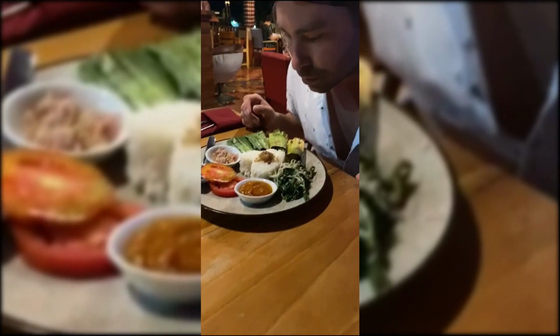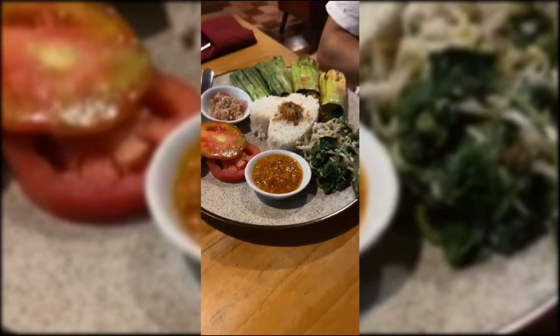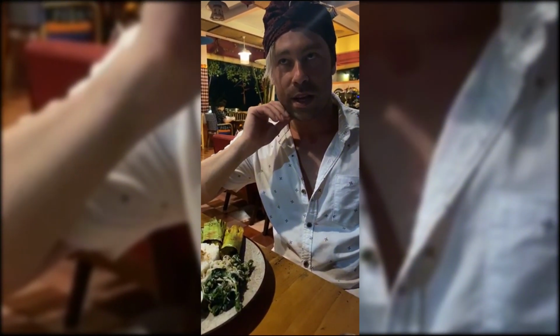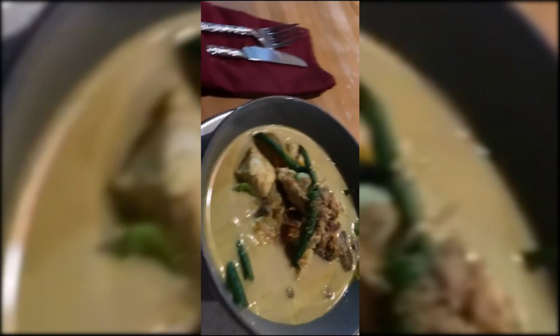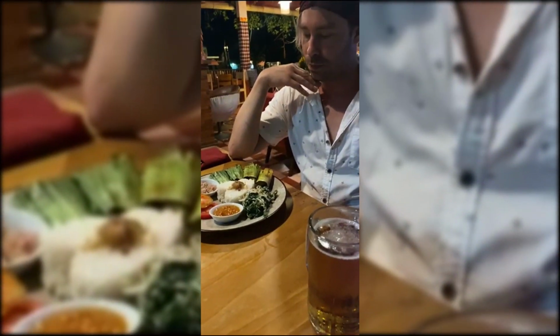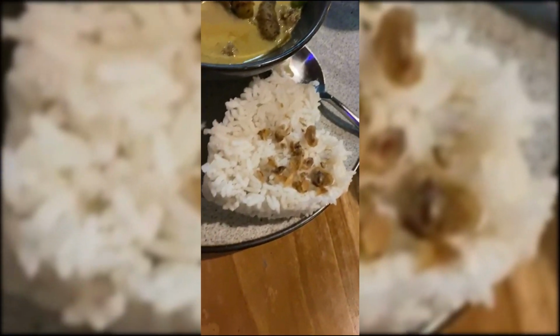So Matt's food's just come out. I think he's in love more with the food than me at the moment. So what did you get, Matt? I got Masari peppers ayam, which is chicken. And I got kare ayam, which is chicken curry with rice. And they do it like a little love heart.